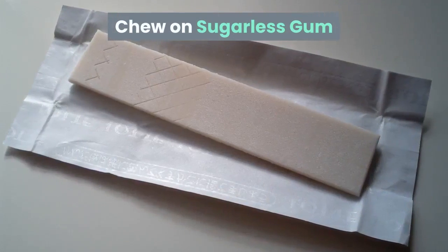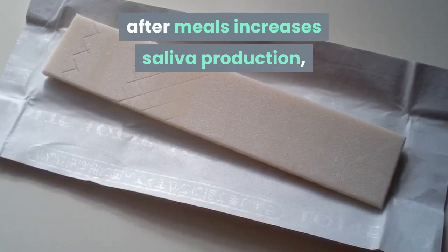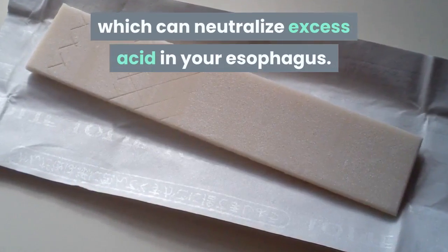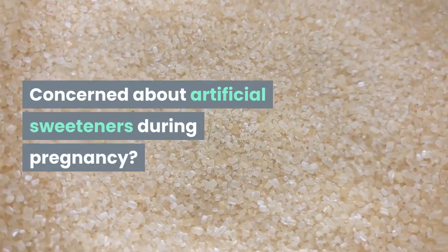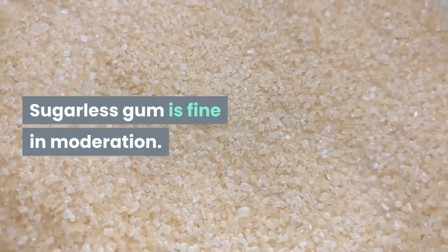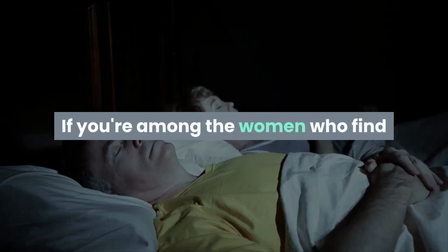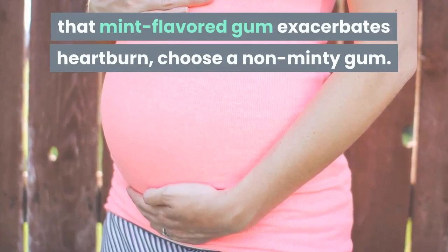Chew on sugarless gum. Doing so for about half an hour after meals increases saliva production, which can neutralize excess acid in your esophagus. Concerned about artificial sweeteners during pregnancy? Sugarless gum is fine in moderation. If you're among the women who find that mint-flavored gum exacerbates heartburn, choose a non-minty gum.